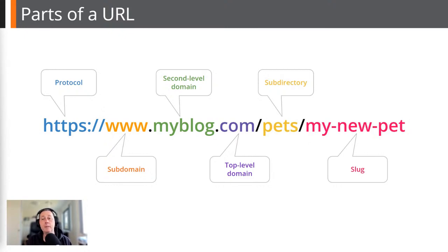The next part is a subdomain. And the subdomain in this example is in orange. It is www, and then it is followed in green by what's called a second level domain. In this example, it's myblog. And then finally, in purple, we have the top level domain, and that is a .com here.